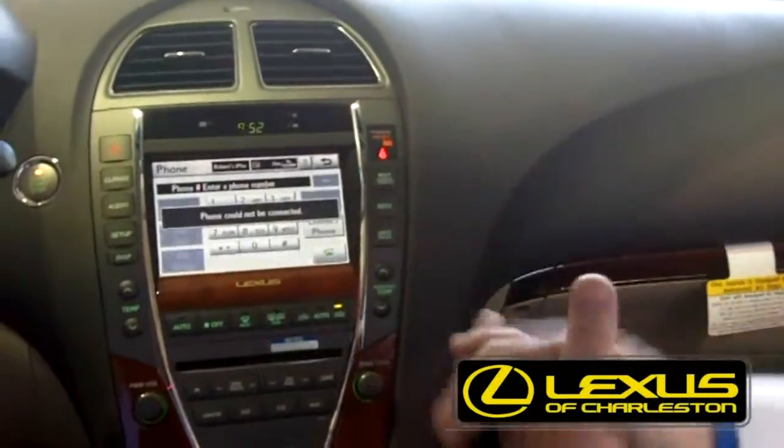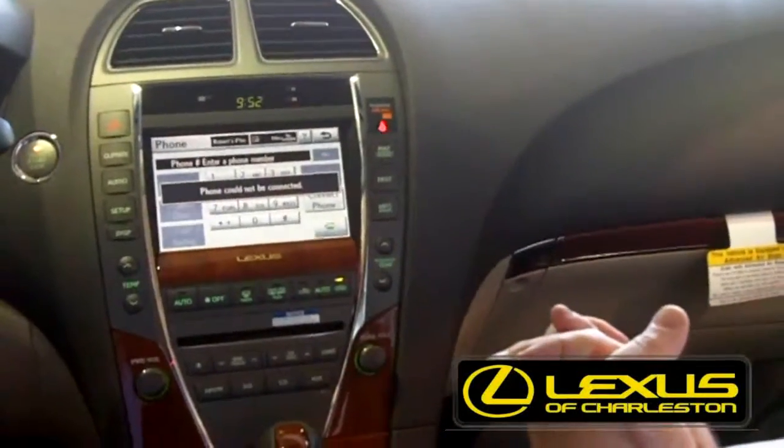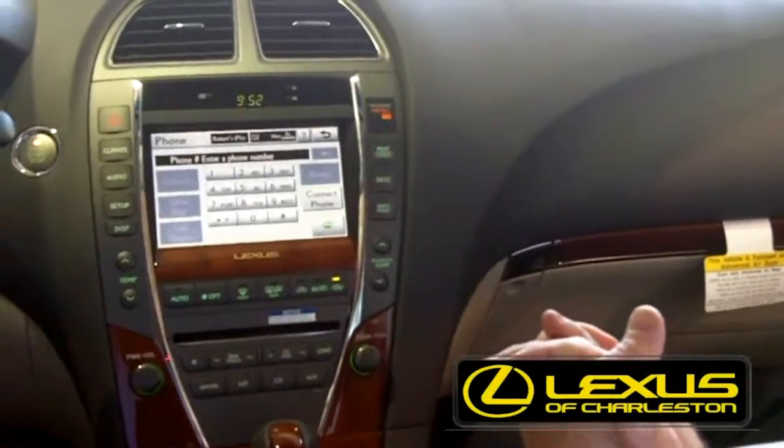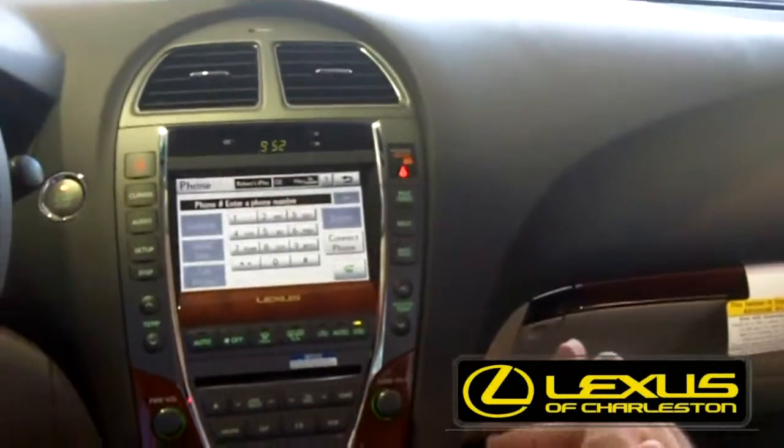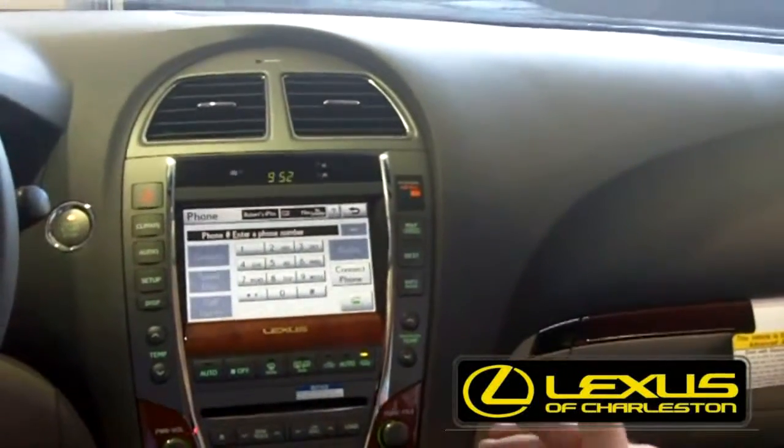Phone is where you go to pair your phone. Are your phones paired up to your cars already? Yeah. All right. Not mine. Well, it was, but I got a new phone, so now I don't have my address back in there. So Jeffrey's going to help me with that.